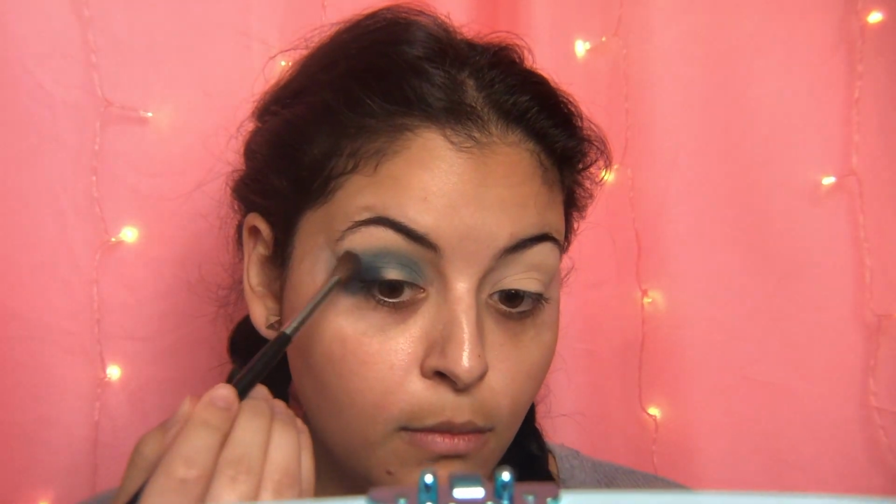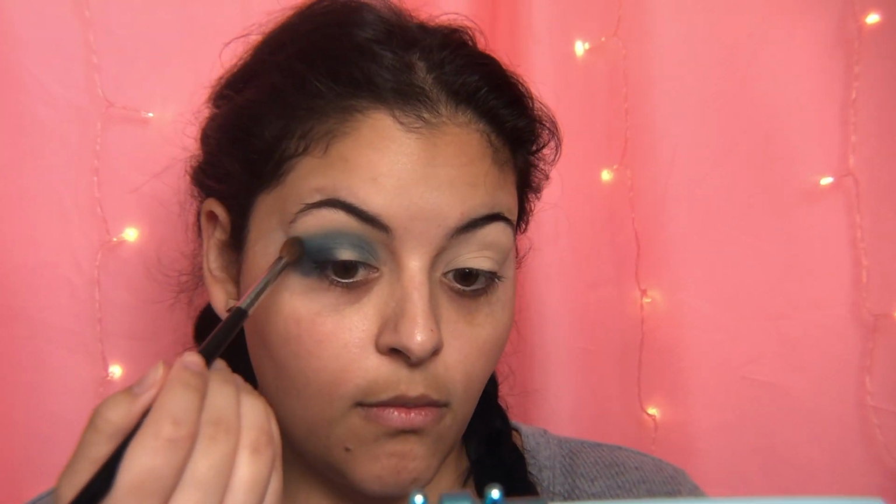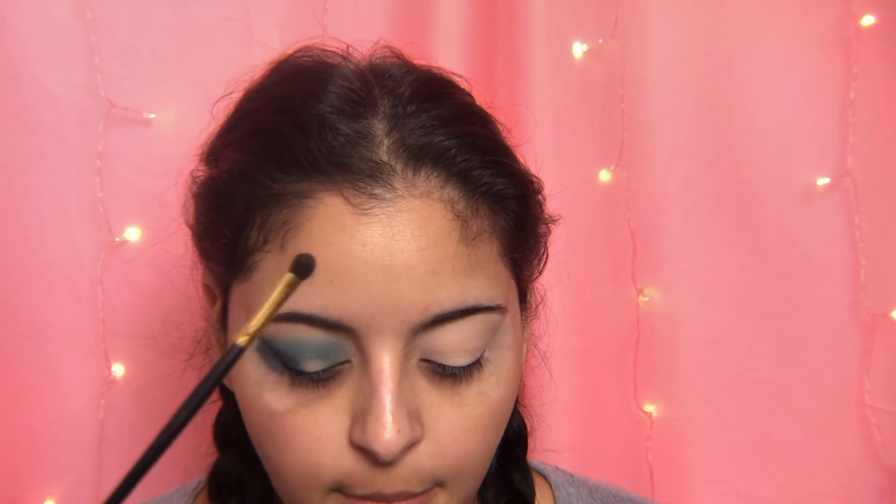Going back in with the M200 and just dipping into Flourishing a little bit, going to blend this outer corner. So this is just like a no brand name brush. It's just one that I've had for years. I'm just going to go back into the shade I'm Cold again and buff this outer edge out.